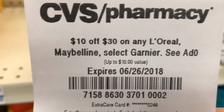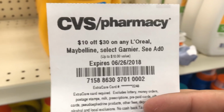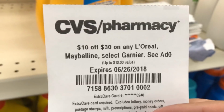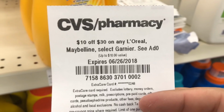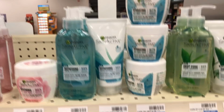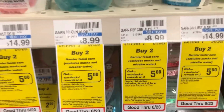Okay, so let's go ahead and do a deal with this $10 off $30 on any L'Oreal, Maybelline, and select Garnier. So we're gonna see the ad, and we're gonna put together a deal for you guys here, and let's see how this goes. Okay, so part of the spend 30 get 10 off is on the Garnier Skin Active Care. These are regularly priced at $8.99, so I'm going to focus on these. But you buy 2, you get a $5 extra buck.